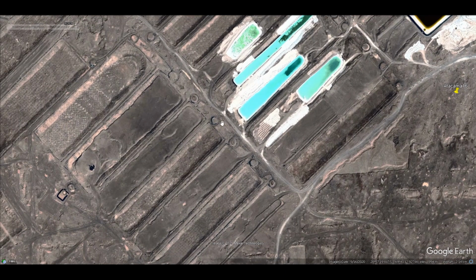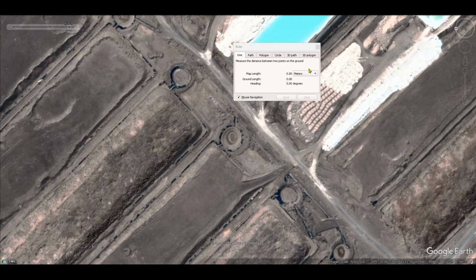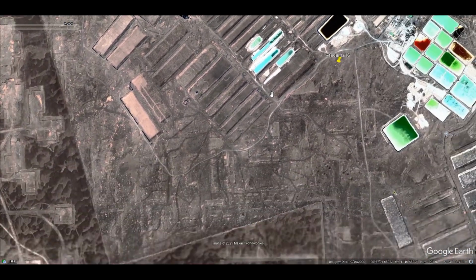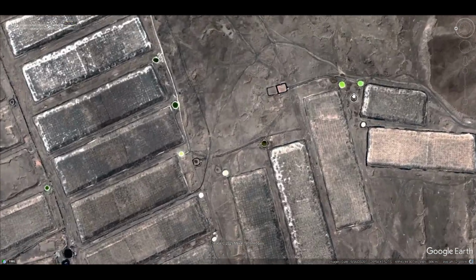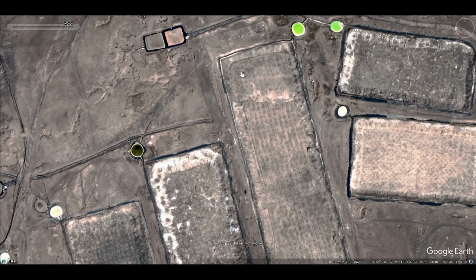Here you see circular holes that look like wells and are still covered in sediment. We're going to measure their diameter. The diameter is approximately 25 meters, or about 25 yards. Machines drill these holes and they appear in many places as circular wells. For example, here. It is therefore likely that there are pools of water beneath these sarcophagi.